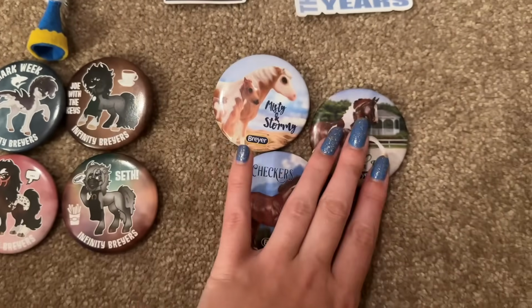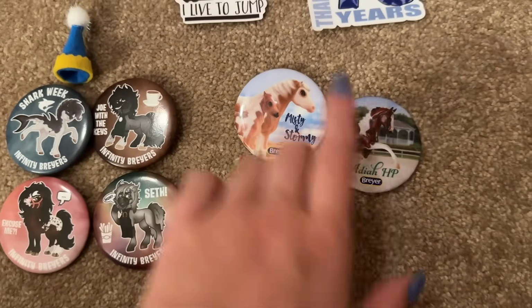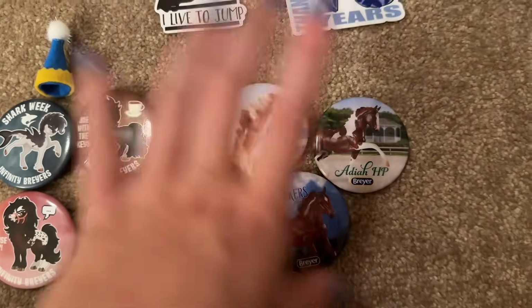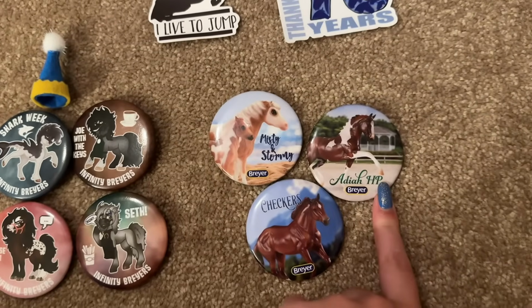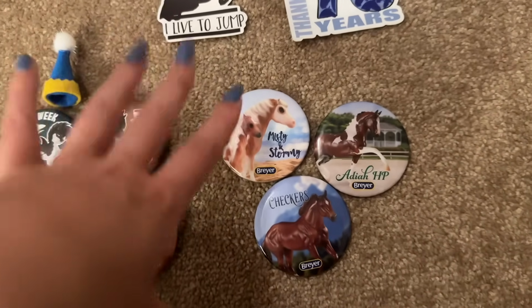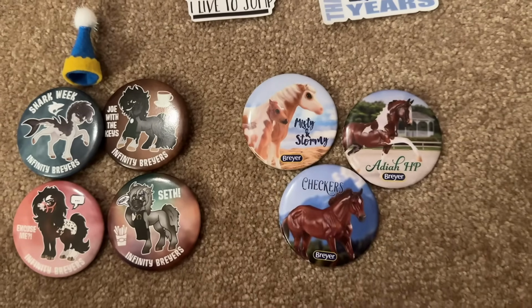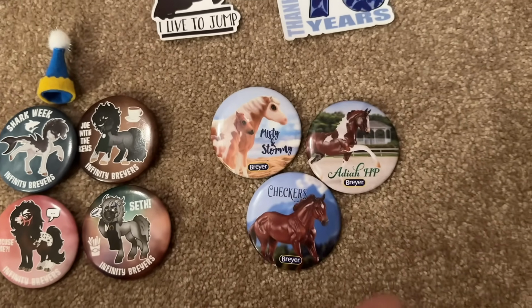Then I got some more Breyer pins. I like kind of, I guess, collect Breyer pins. If I see one I don't have and it's like $1, I'm getting it. I actually got this one from the Embassy, from like spinning the little wheel if you stayed at Embassy Suites. And then I got Misty and Stormy and Checkers, which I love them, so very good finds.